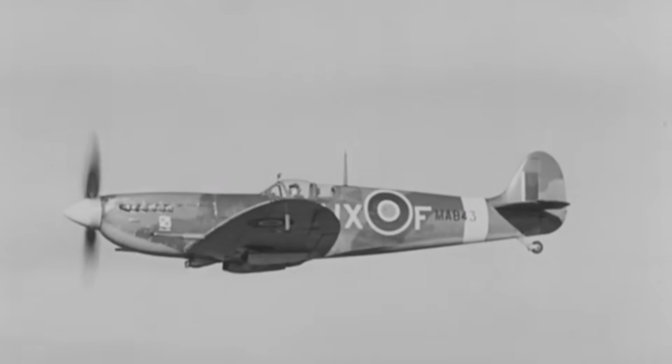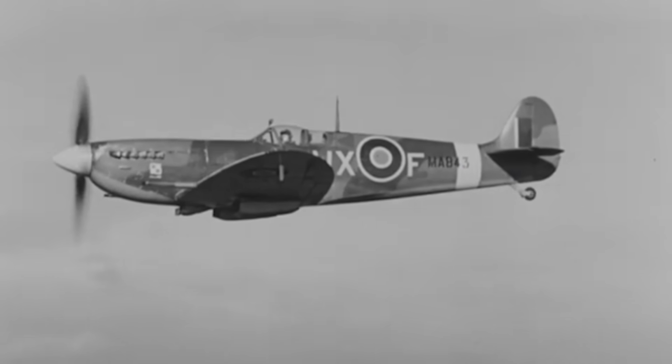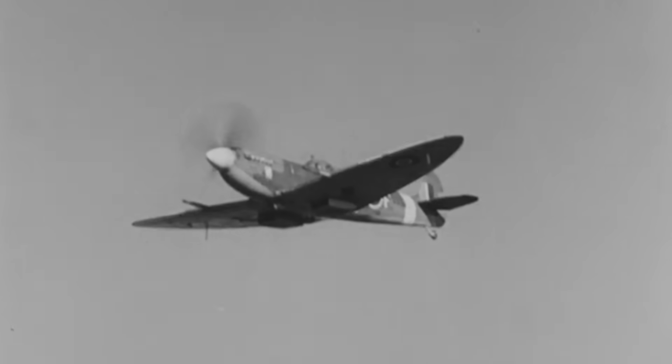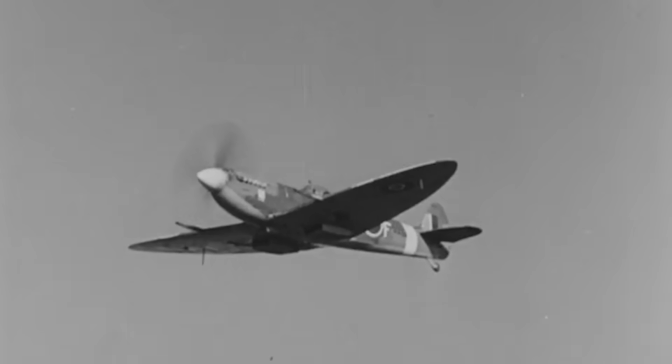The Mark VI was engineered for high-altitude engagements, featuring a pressurized cockpit and elongated wings for intercepting high-flying foes. Notably, the Mark X, a reconnaissance variant, was equipped with specialized cameras and extra fuel storage.